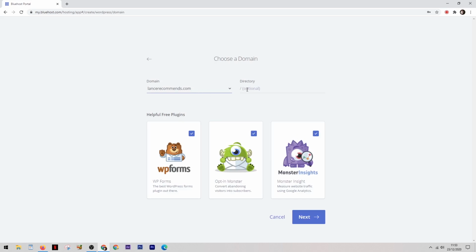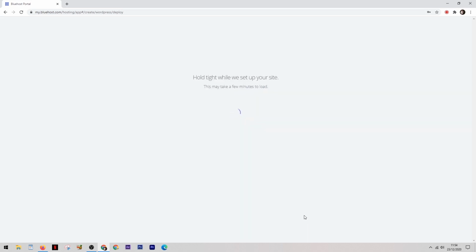And if you have more than 1 domain connected to your hosting account, you can select which one you want to use here, and underneath that it will offer you some free plugins which you might find helpful. Personally, I like to start with no plugins on there whatsoever, so that I can choose my own from the library. So I'm actually going to remove these 2, although I am going to keep WP Forms because I know that's one that I'll be getting. This is used for contact forms and things like that.